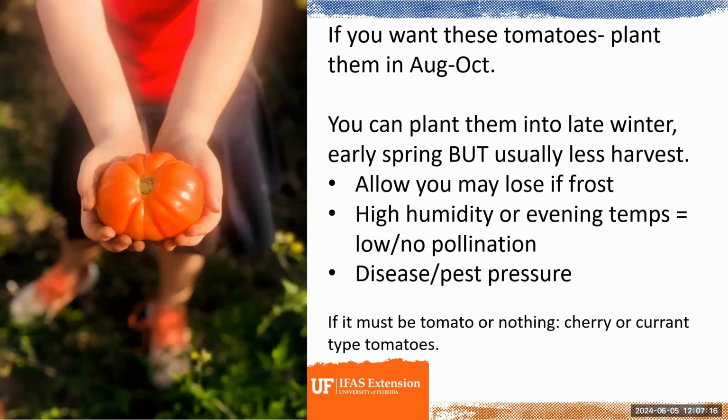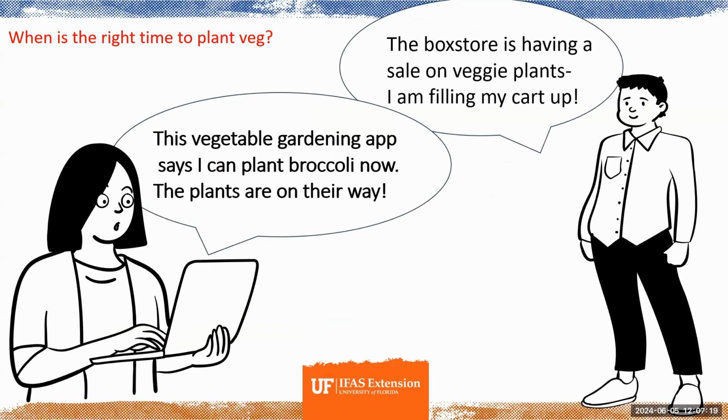So next slide. How do you know when it is the right time to plant a vegetable here in Florida? Whether you're watching a YouTube video or seeing a sale at the store, it's very, very tempting. I still struggle with this; it's a deal you don't want to pass up. So I would suggest tempering, using your resources, so that if you want to spend money on growing food, you're either purchasing materials that you can use later, or materials that are appropriate for here right now.